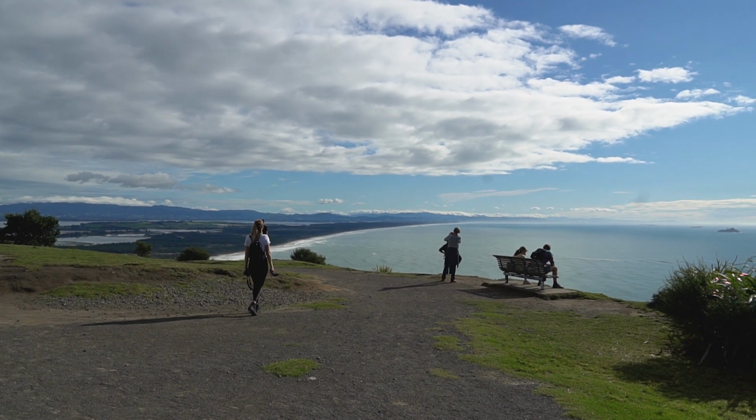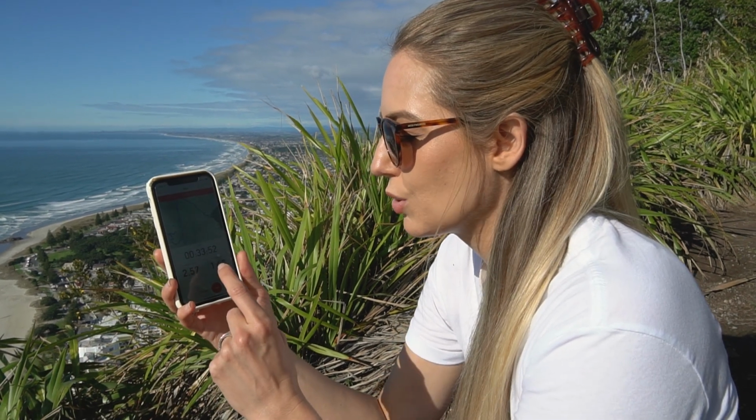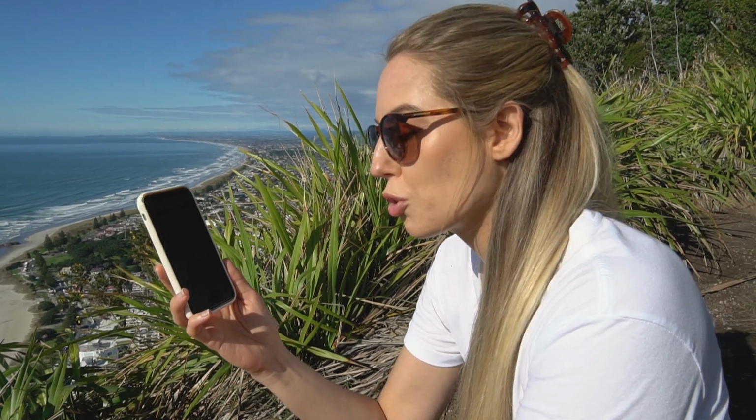At the start of this walk, I put Strava on my phone. I started our hike today. Strava is free. I recommend downloading it. It's a great way to track your activities like kayaking, hiking, running, whatever you're doing while you're traveling. Now Strava says it took us 33 minutes and 52 seconds to walk the 1.4 kilometers up here, which I think is really good, not too hard at all.